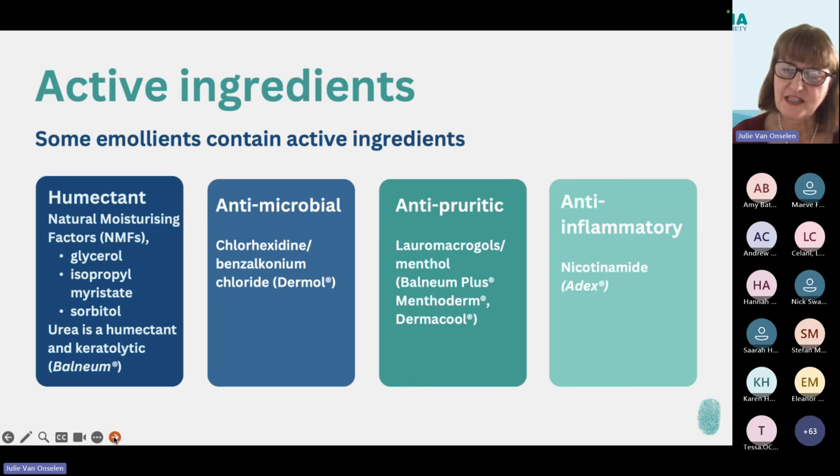Now, some emollients contain extra antipruritic. Pruritus means itching, but certainly I would say every emollient is an antipruritic. Every emollient helps with itch. Every emollient is your first line defense with itch. But there are some, lauromacrogols is a topical anesthetic, and menthol emollients are very soothing. And they can also be kept in the fridge, and they can be very cool and very soothing. So that's a useful ingredient as well.